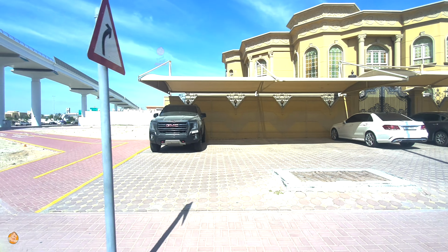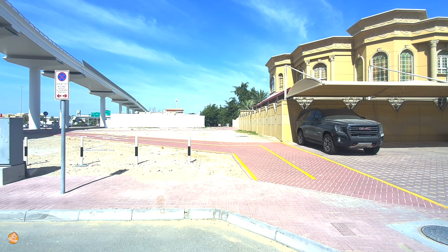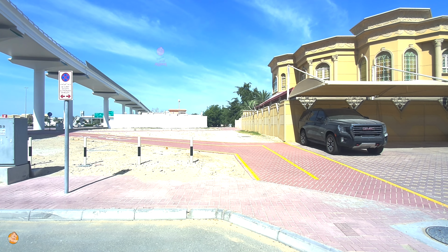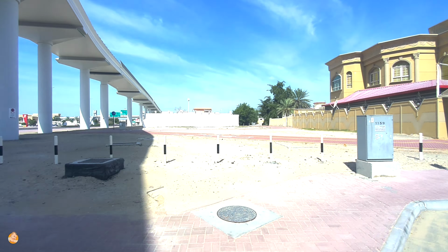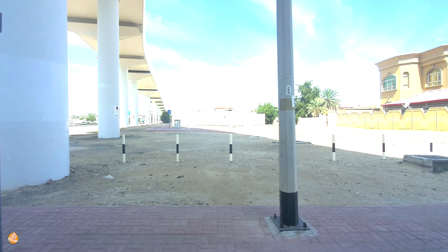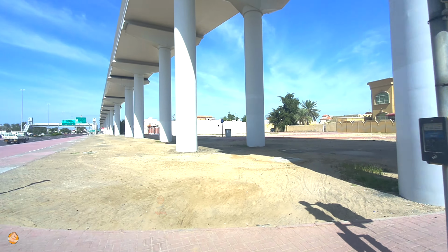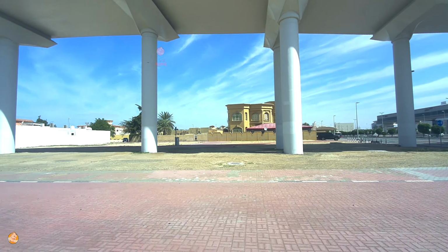Al Qusais has a rich history that dates back to the early days of Dubai's development. The area was once known for its agricultural activities, with farmers growing crops such as date palms, vegetables, and fruits. However, with the discovery of oil in the region, the focus shifted towards industrial and commercial activities, leading to the development of the area as we know it today.